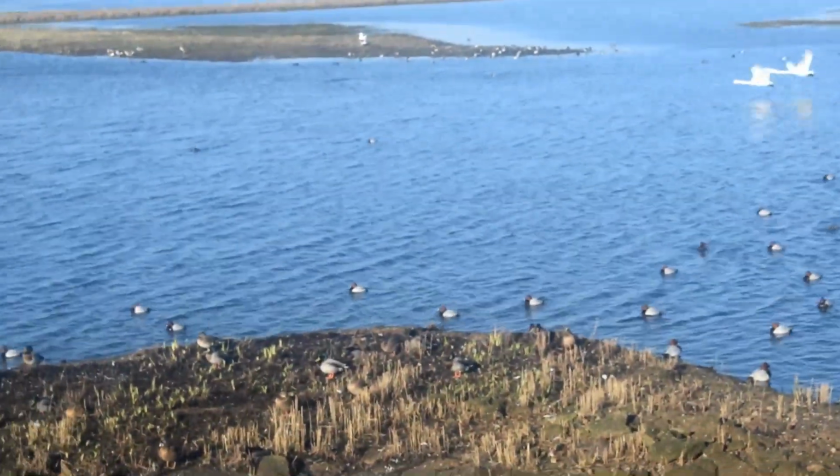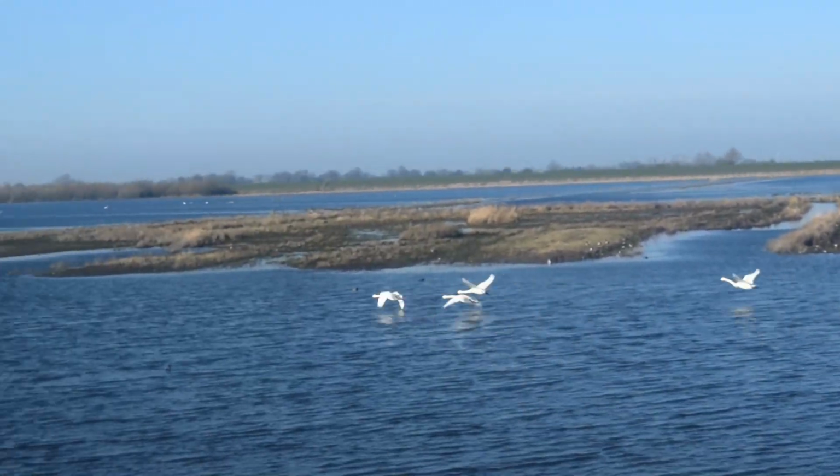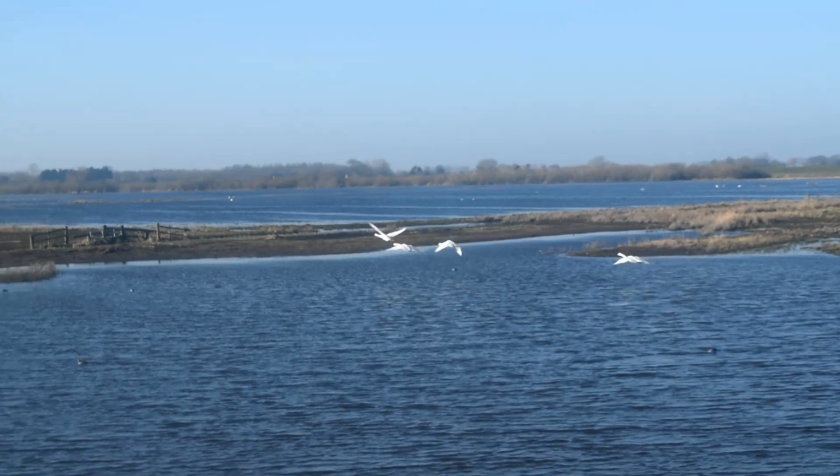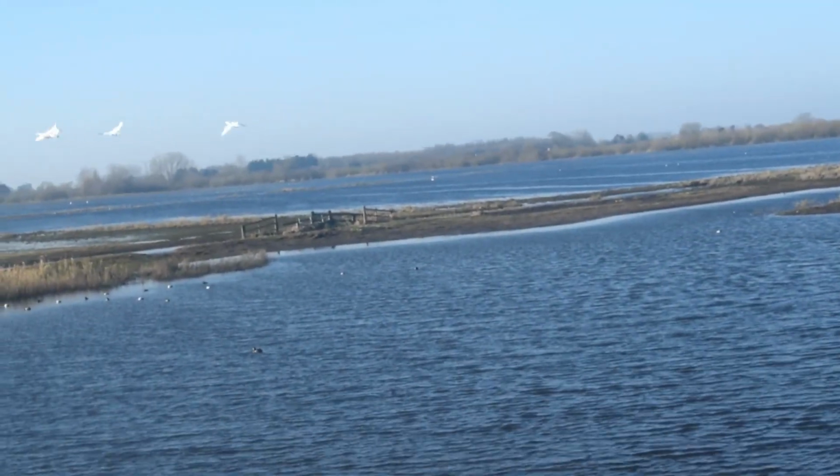Oh, incoming. Press it when they fly. Flying formation.